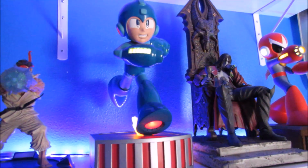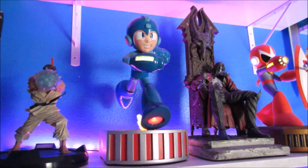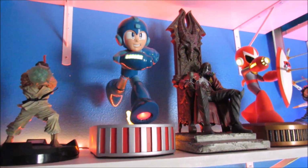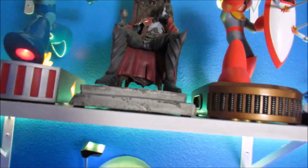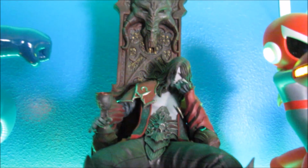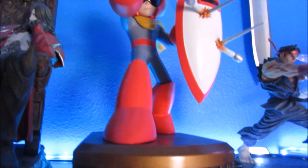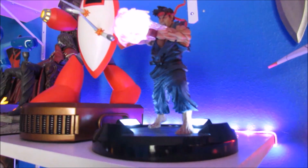I've got Mega Man over here from First 4 Figures. If you don't know First 4 Figures, Google their website because, actually, all 3 of these statues right here were bought from them. They're pretty expensive, but look at it, they make such cool stuff. Then I've got Gabriel / Dracula from Lords of Shadow right there. And everyone loves Proto Man, also from Mega Man. It's funny, I couldn't decide between regular Ryu or evil Ryu, so I got them both.